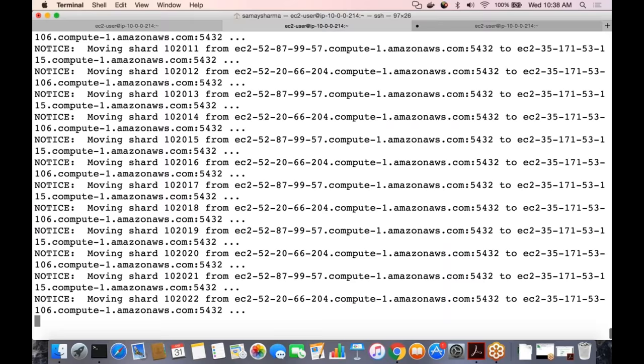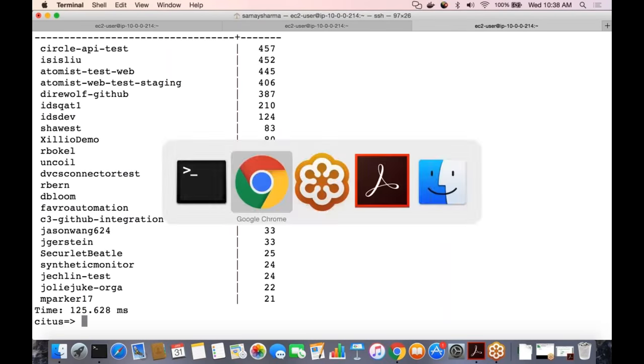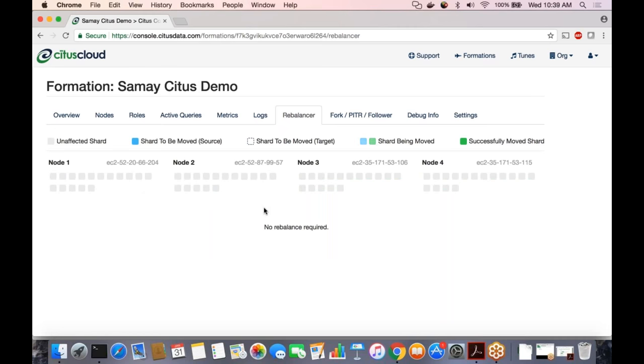I'm able to run queries on the cluster. These were write queries. Even read queries are not locked. We use logical replication behind the covers to achieve this. And so the answer is no changes to your application. At times, our customers prefer to inform their customers that, okay, we are doing this kind of operation, but that's not a requirement at all.